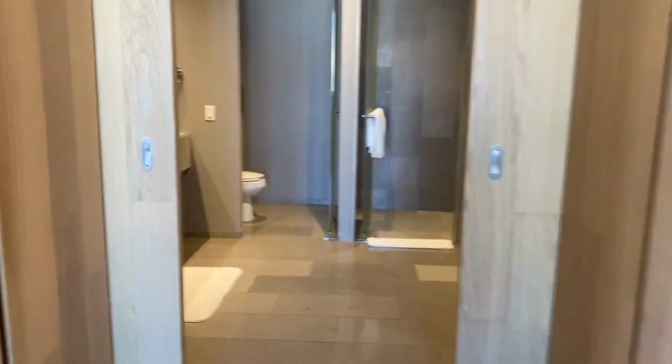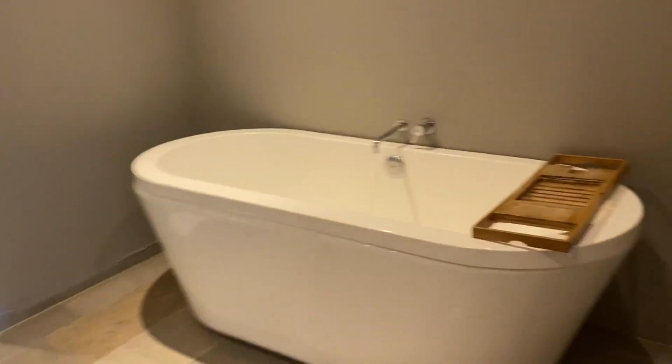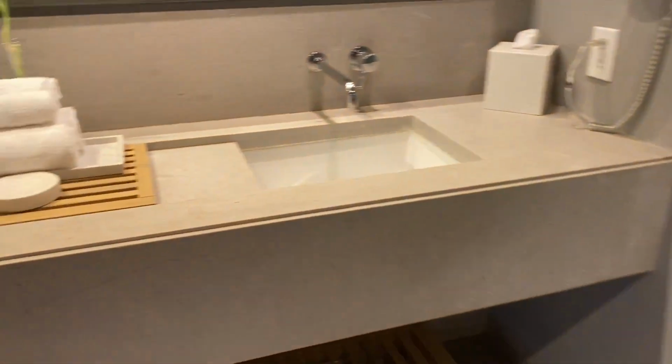You have his and hers closets, safe, towels, robes, and same on the other side. Lots of storage space. A great soaking tub. Same thing, rain shower head, toilet area. This bathroom you have double sinks.